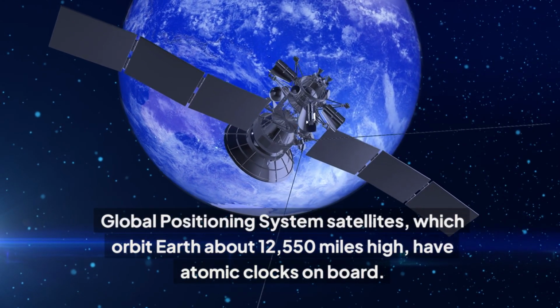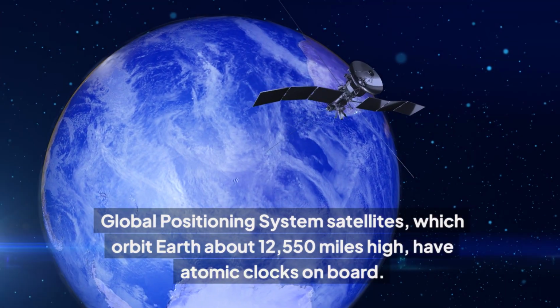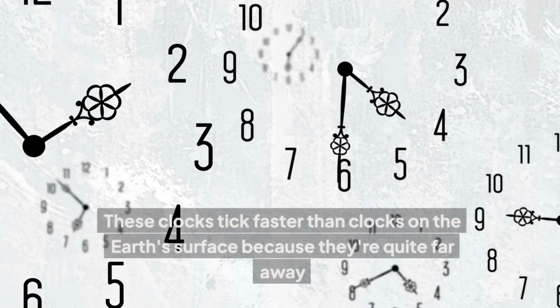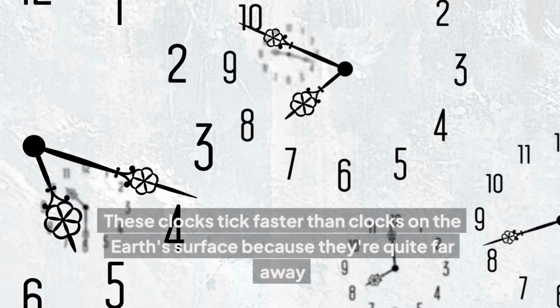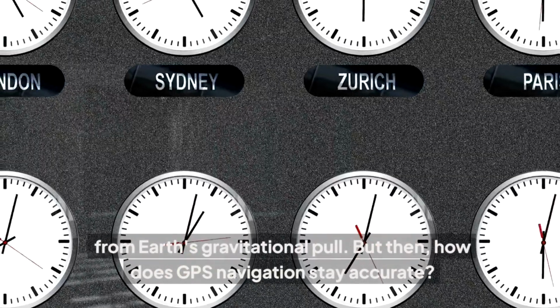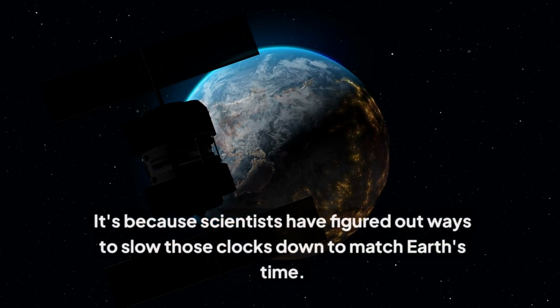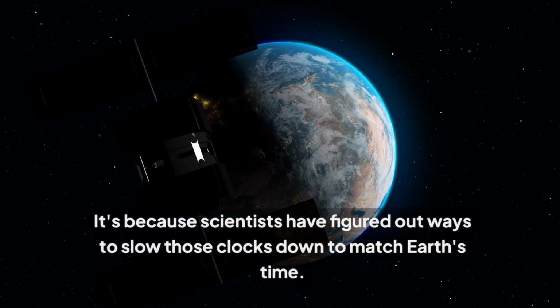Now, scientists are pretty experienced when it comes to managing time and space. Global Positioning System satellites, which orbit Earth about 12,550 miles high, have atomic clocks on board. These clocks tick faster than clocks on the Earth's surface because they're quite far away from Earth's gravitational pull. But then, how does GPS navigation stay accurate? It's because scientists have figured out ways to slow those clocks down to match Earth's time.